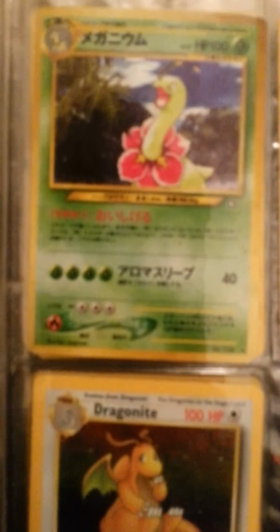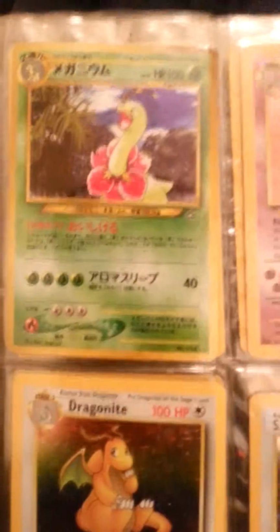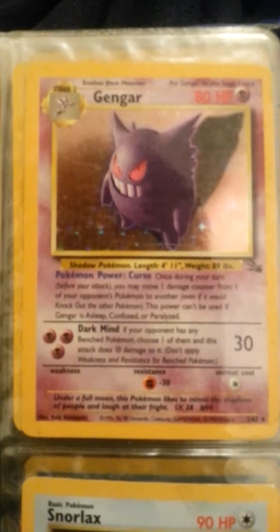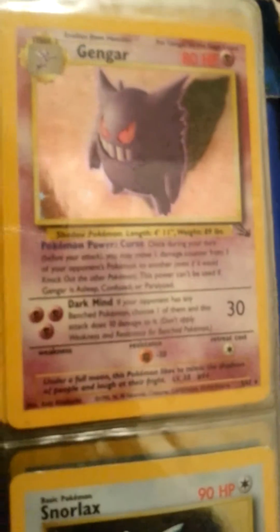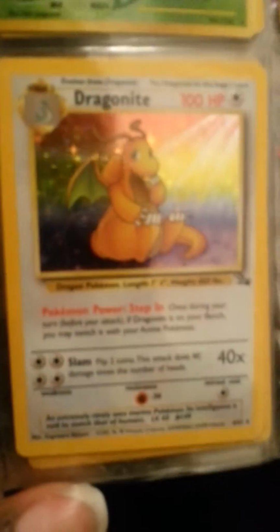I have this Japanese Meganium here, also holographic. Gengar, of course, I showed you earlier. In the collection, I also have Ghastly and Haunter. And here's Gengar. He's pretty cool. Probably goes for a decent amount of cash too. Here's Dragonite. They're about 65, 70 bucks. And a holographic Snorlax. I have a regular and a holographic Snorlax.